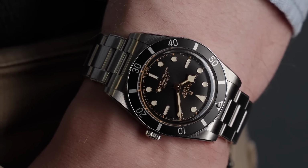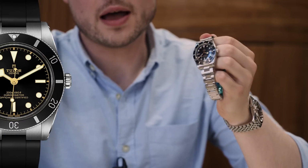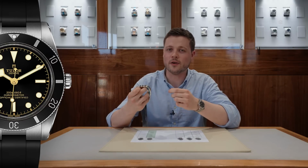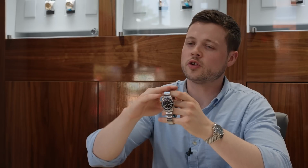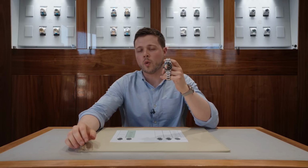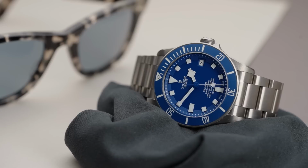You can also configure this watch with a rubber strap. However, you still get the metal clasp, so it's a little bit like the Oyster Flex that you see on the Rolexes. And in the clasp, you still get that T-fit adjustment, so you can adjust it on the go. So this watch is £3,200 retail price from Tudor. However, because it's brand new and this is a watch that is not readily available, we have it available for £4,150.